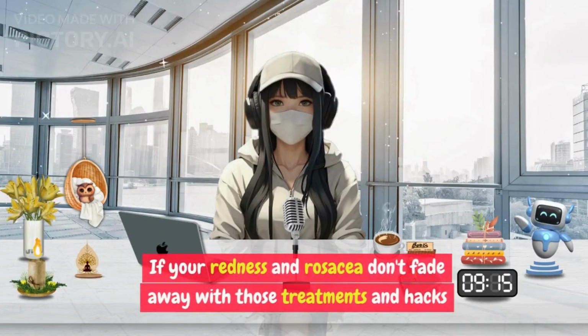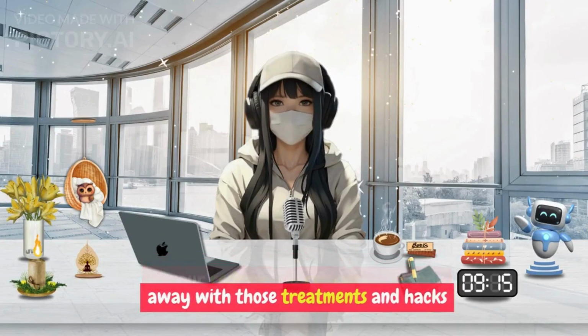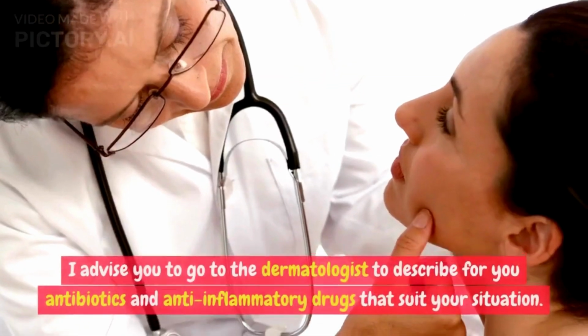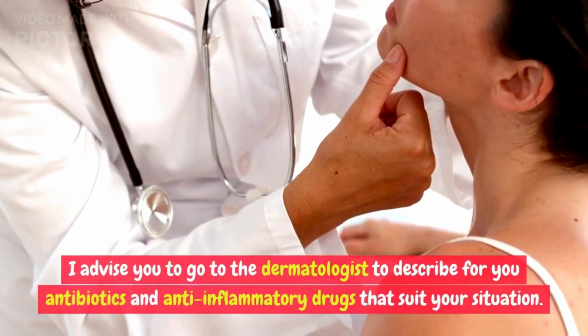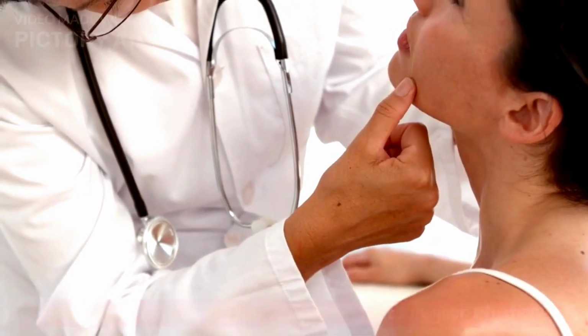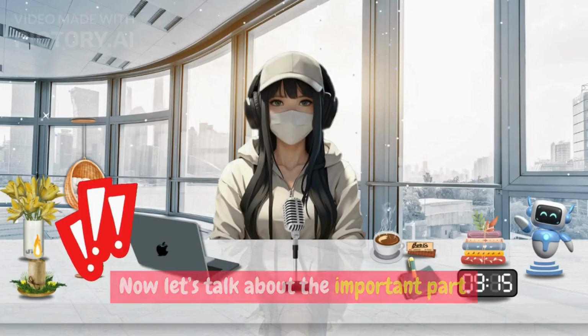The last hack is a makeup hack. Use a green concealer to conceal the redness in your skin. If your redness and rosacea don't fade away with those hacks, I advise you to listen carefully to the next part of the rosacea treatments.